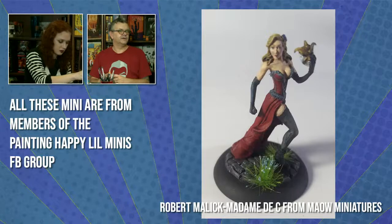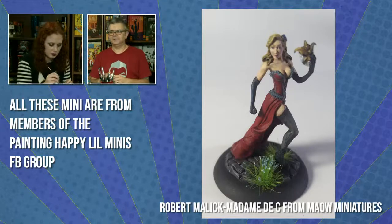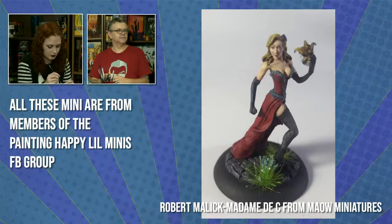Great detail there. And I love the hair. Sometimes when people paint blonde hair, they go very yellow. They're much more yellow than blonde. But I think Robert's really hit the nail on the head there with that blonde hair. Nice work. Good one.